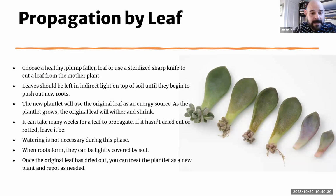So in terms of propagating by leaf, it's actually pretty simple. I believe that this is an Echeveria leaf that someone is propagating here on the right.